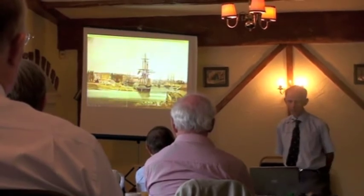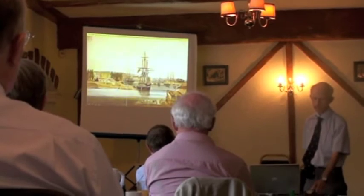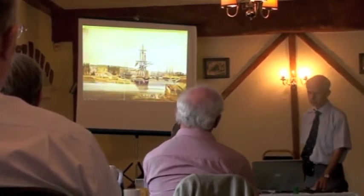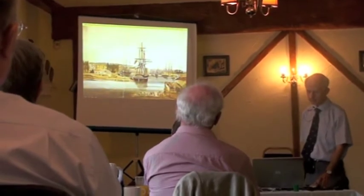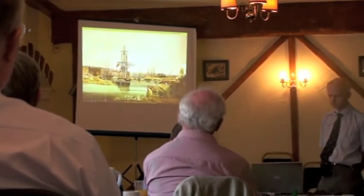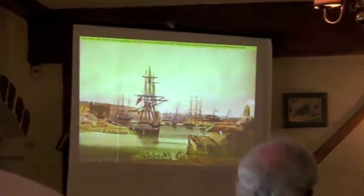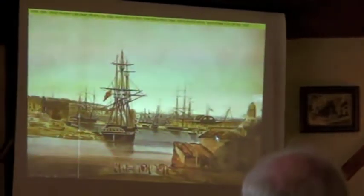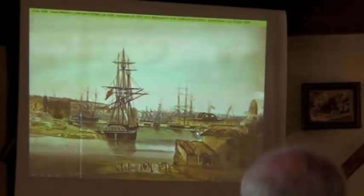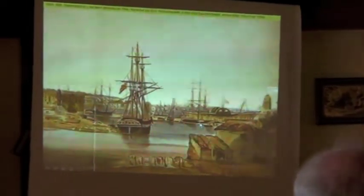A painting of Wapping, around 1836. And almost by chance, in the background, the artist here has captured a ship being built. She is the Great Western, because this is not Wapping in London, but Wapping in Bristol. And this is Brunel's first ship being built in Bristol.